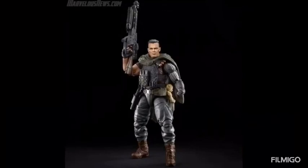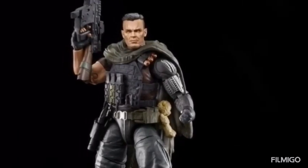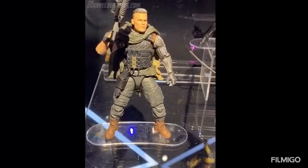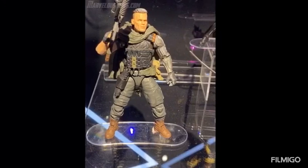Then we have Cable, who is actually going to be a Walmart exclusive. I like the way they did the robotic arm. The head sculpt looks amazing. He's got a giant weapon there. He's even got the teddy bear on his belt there. So that looks very nice. And he's got the scars all over his face and everything as well. So that looks very nice.